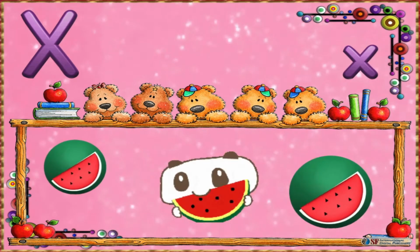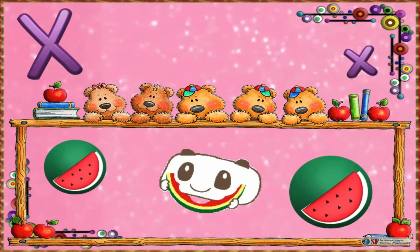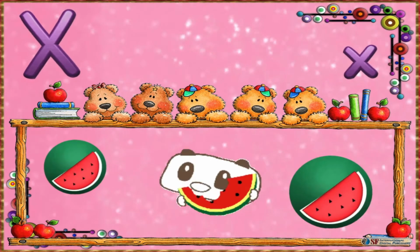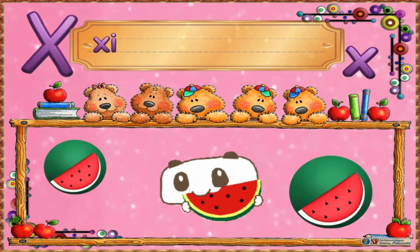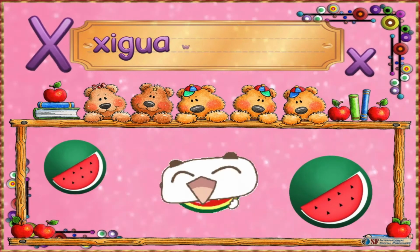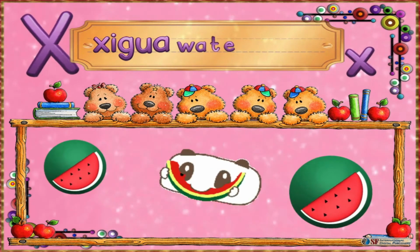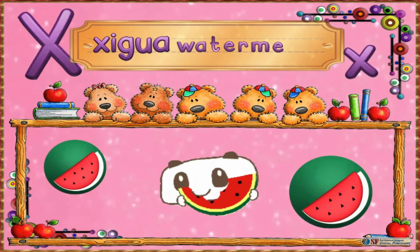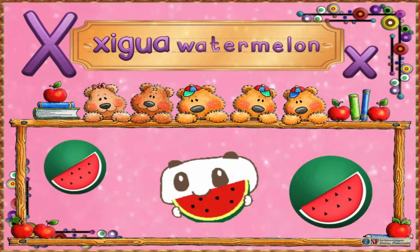Summer starts for some people with the first taste of Ziggo watermelon. The word Ziggo begins with the letter X, and its spellings are X I G U A W A T E R M E L O N, Ziggo watermelon.